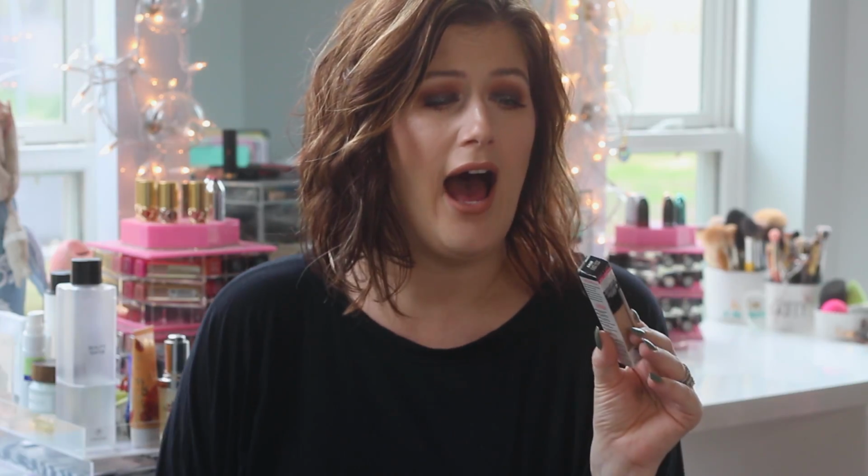And then I got some stuff from the drugstore. So I tried the Wet n Wild Photo Focus Foundation, the liquid, and the powder. I did a get ready with me using those, and I was like, I need the concealer. So I went on a hunt to Walgreens and I did find this concealer. It's the Wet n Wild, like I said, Photo Focus Concealer.